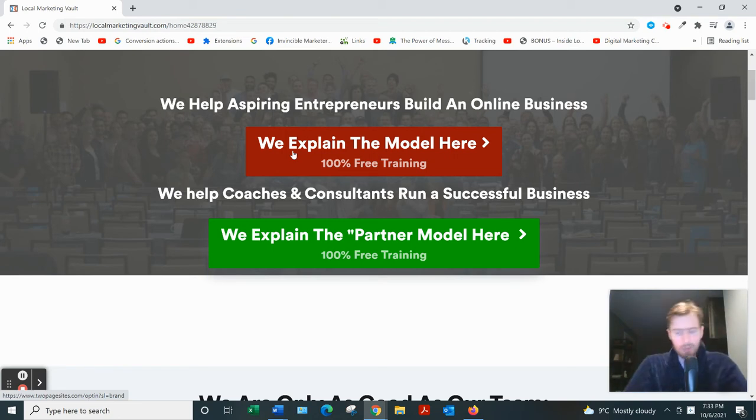The second problem with this business model is it's very hands-on. It's not passive at all, which is fine. Any business requires work, but this is kind of the next level. It's not like you can just kind of sit back and relax while your ads run. It's not like that at all.